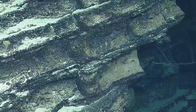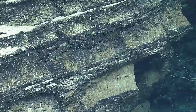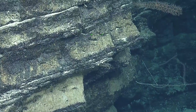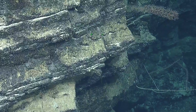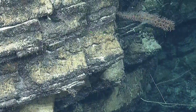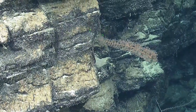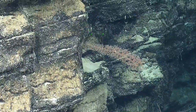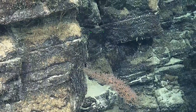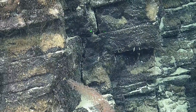This is super cool. This black stuff is ferromanganese crust, but this brown stuff is not. I think it's too deep to be carbonate, but I'm not sure. It seems too deep. That's wild. Chrysogorgia likes it. If we could get a sample, I'll take it home and throw some acid on it and see what happens.